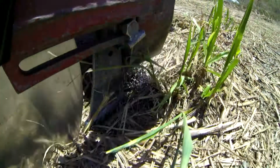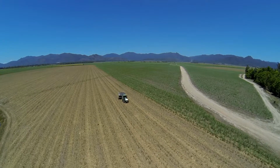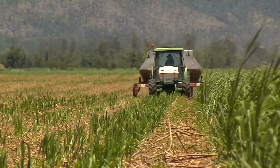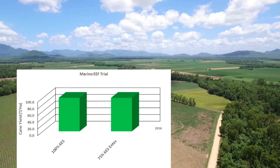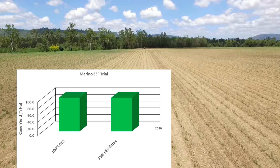Our trial on our family farm was to do with comparing Entec, granular Entec, with our standard granular blend. I think the treatments ended up the same. The result was the same because of the very low rainfall we had here in the Herbert. I think I'd like to use Entec more.